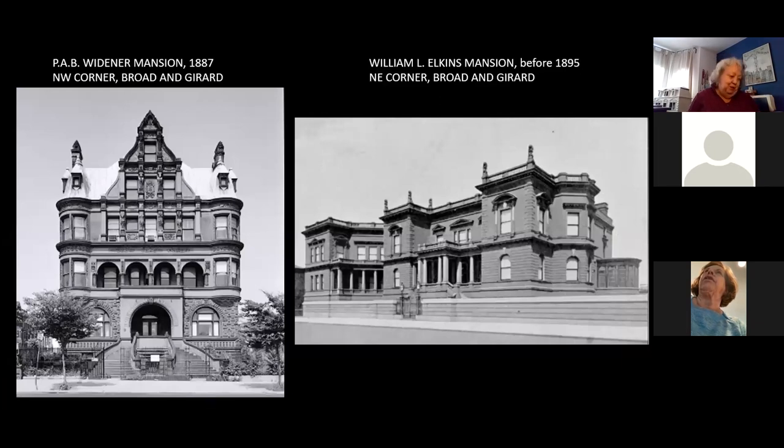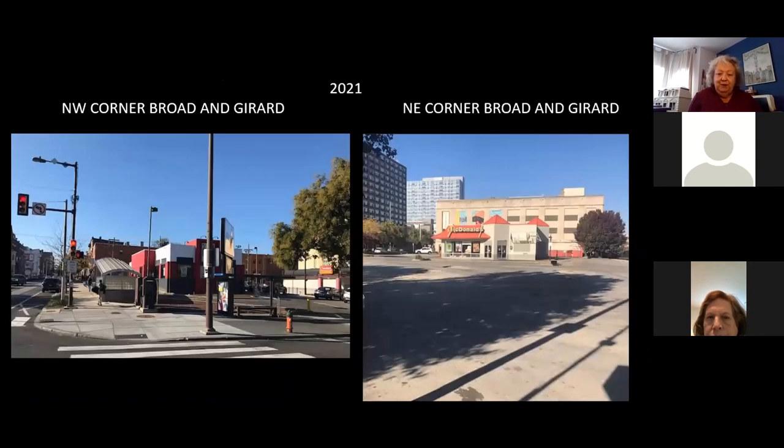Among architecture buffs, Girard Avenue is perhaps best known for what has been lost. Many of you will know that the intersection of Broad Street and Girard Avenue was once home to two of the most spectacular mansions ever constructed in Philadelphia. Sadly, both are gone, replaced by not one, not two, but three fast food restaurants.